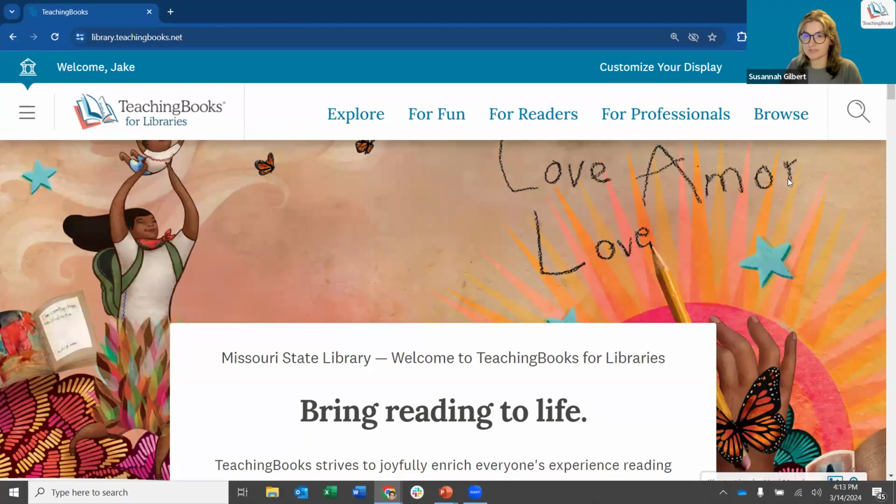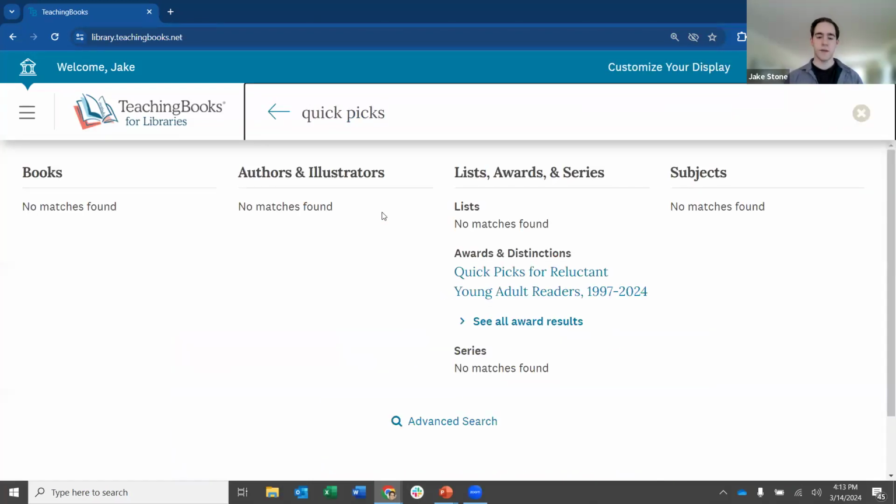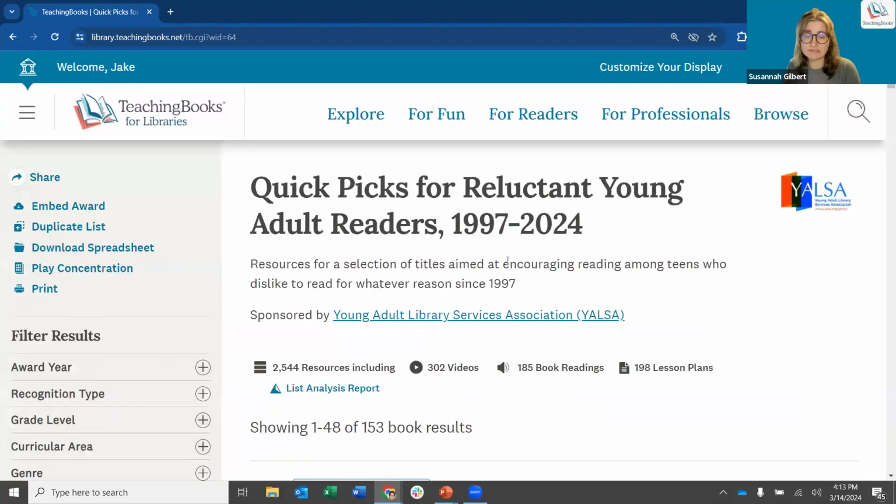Yeah, let's head back to our magnifying glass there. And we can just keyword search again. So let's take a look at quick picks for reluctant readers. It's right there. And we get all of the books that are on Teaching Books that have ever been on a Quick Picks for Reluctant Readers list.